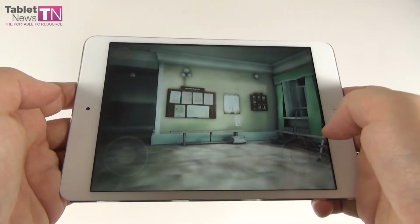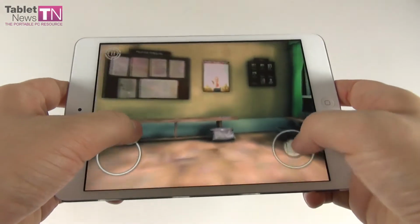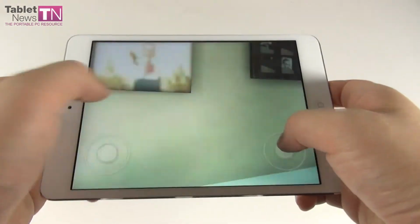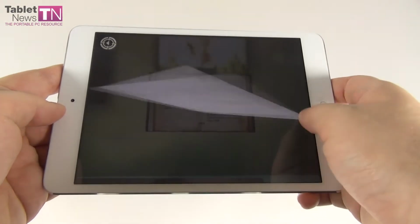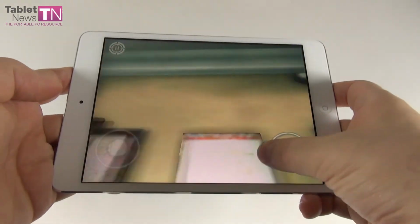That clue wasn't there before. Now it is. I can also bring up the diary, check out everything I found. Seems to be a drawing of sorts. Found a microfilm, looks creepy. Usually it's good to analyze everything you find and then interact with it afterwards.